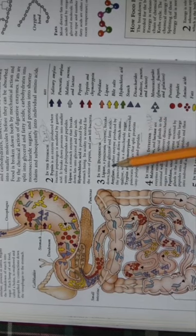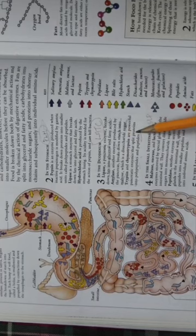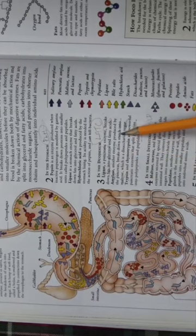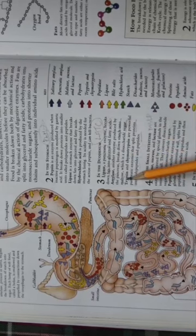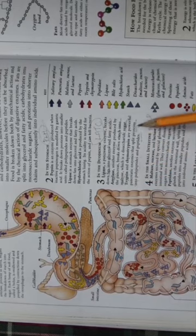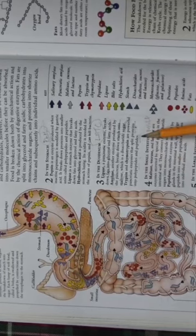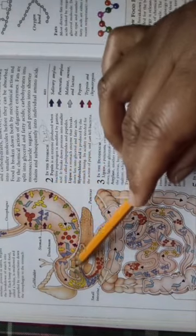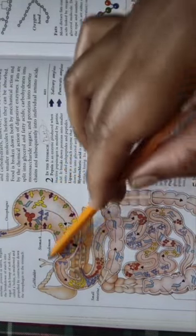So fats, starch and proteins. Fat is broken down by lipase. Always remember lip. So fat. Amylase is starch into sugar. Trypsin and chymotrypsin, very powerful enzymes of the pancreas, split protein into polypeptides and peptides. So this happens in the duodenum. Duodenum is the later part of the stomach.